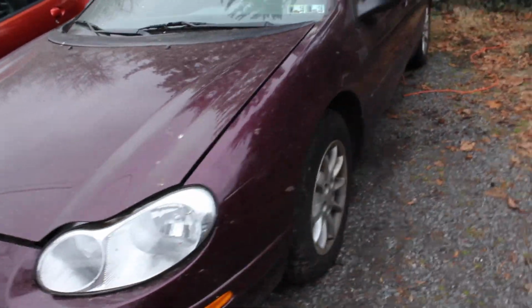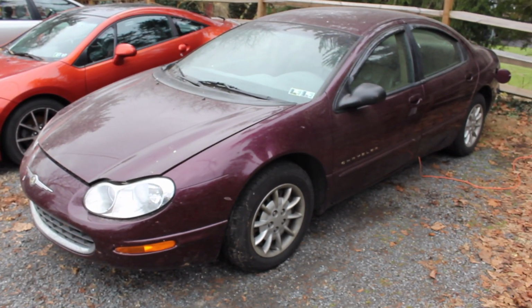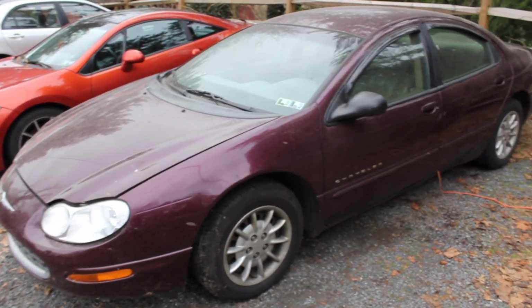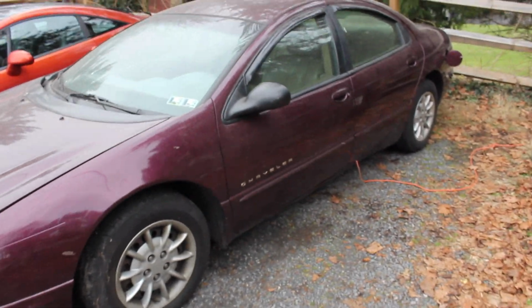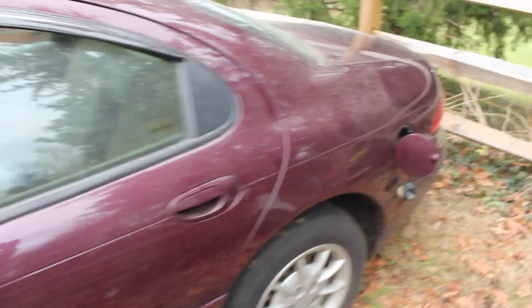I want to check one more junkyard in a couple of days, see if they've got any with good hood struts. I didn't see any Concords at all yesterday in the junkyard, so hopefully I can find one. But yeah, I definitely need to get those struts in there. It'll make it a lot easier to work on.